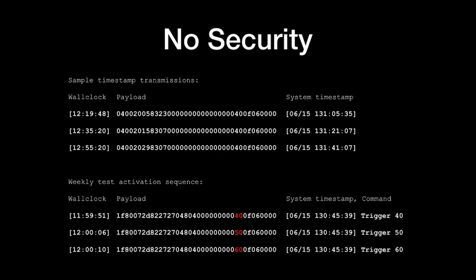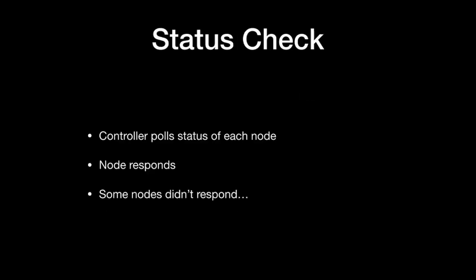You could very clearly see the clock incrementing, and you could very clearly see the sequence that's used to test them off. So a malicious actor could take this knowledge, extrapolate the time, and set the sirens off whenever they want. And that was of a concern.